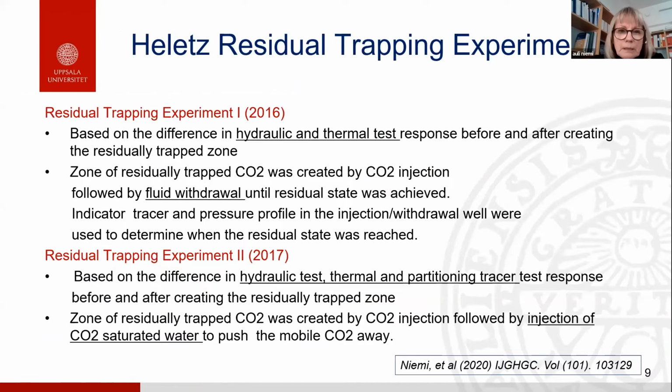Then to the actual residual trapping experiments. So 2016 was the first experiments, and there the main characterization test was hydraulic and thermal tests before and after creating the residually trapped zone. And then the zone of residually trapped CO2 was created by first injecting CO2 and then withdrawing fluids until the residual state was achieved. And first, actually, the mobile CO2 was allowed to self-release and then we were pumping.